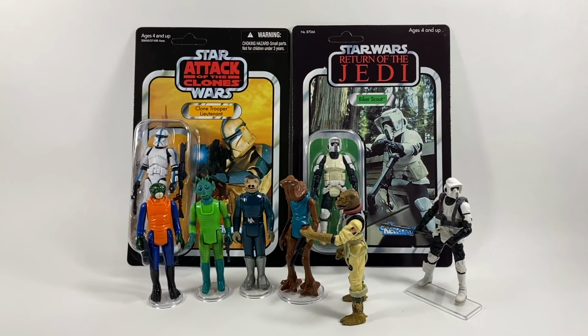Now, I think I may have answered this question before in an episode ages and ages ago. I think it's always worth talking about because the figures are numbered. It's a bit of a weird one, isn't it? You do think, where is the end? Could it go on forever? But I think at this moment in time, the vintage collection is like propping up 3.75 inch Star Wars figures. I think the fact that they're on the vintage card back has a very great pull for many collectors that are just carded collectors.